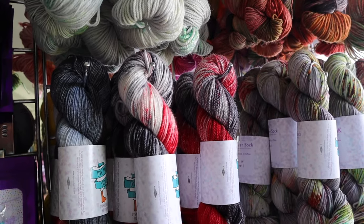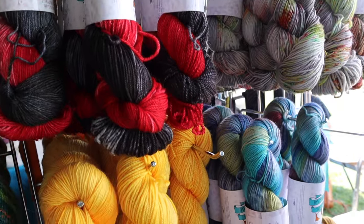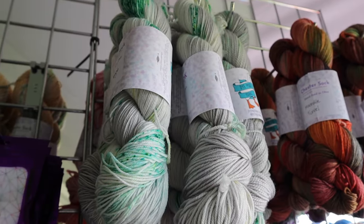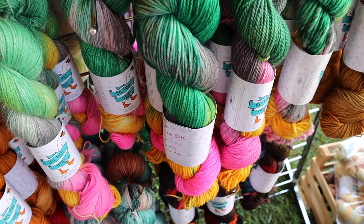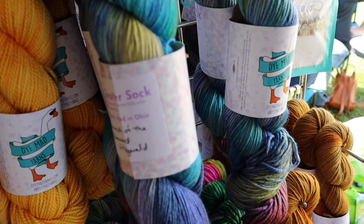They have excellent names for their colorways, and they're based on Ohio cryptids and points of interest. This is Cornhenge. Hell is real. It's based on the sign on 71 North. It says Hell is real. Grandpa's Cheese Barn. And the Wreck of the Edmund Fitzgerald, among others.